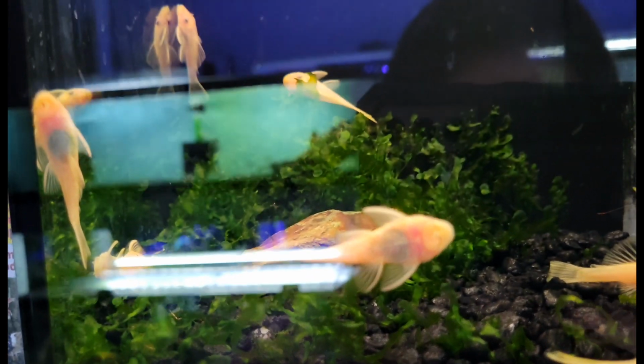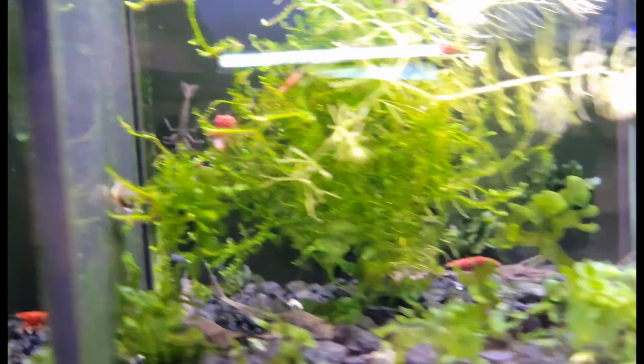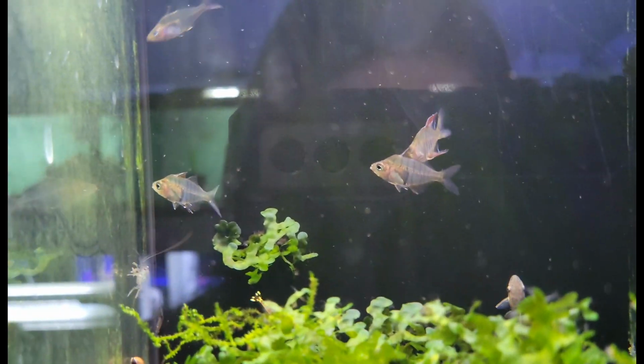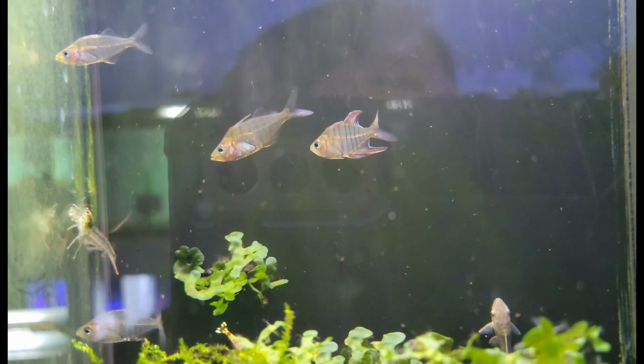We also still have a few of those cool whiptail cats, a bunch of those beautiful blue-eyed bristle noses, some more celestial pearl danios, amano shrimp, crystal red shrimp, cherry shrimp, all sorts of cool stuff. And of course, one more look at those really, really odd Phoenix glassfish before we continue on.